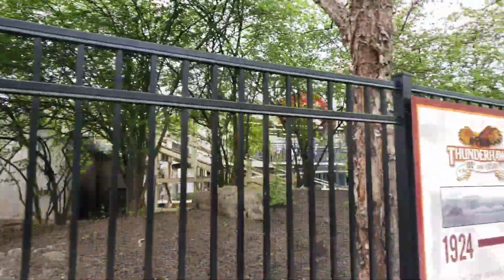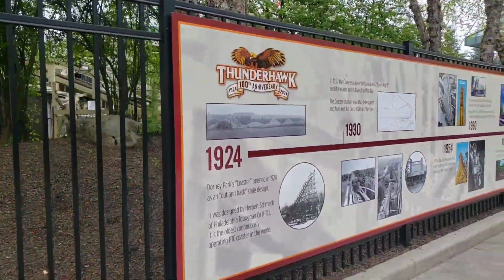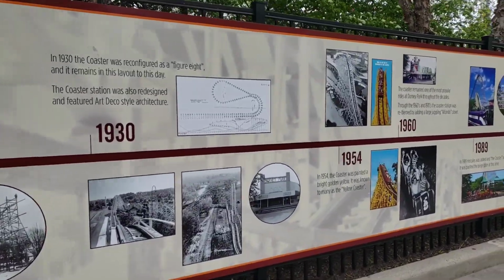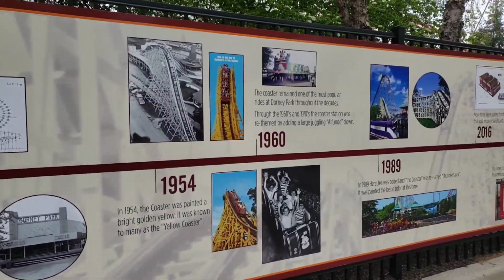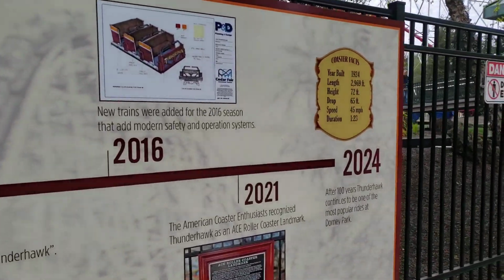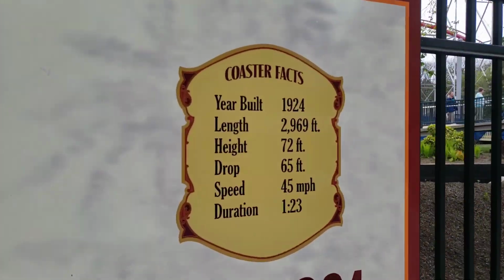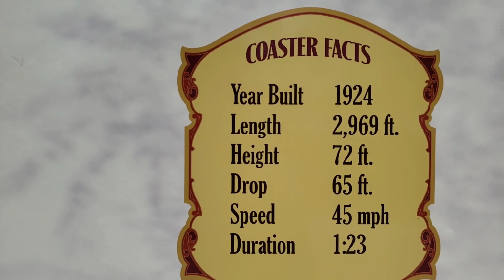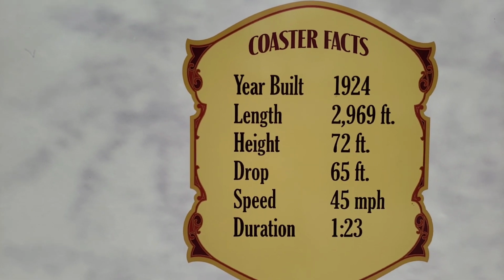They also put a nice long timeline of Thunderhawk's history on the fence outside of the coaster. Here's just a quick run through of what this billboard looks like. I like that they end it with the stats of the coaster. 2969 feet long, 72 feet tall with a 65-foot drop.